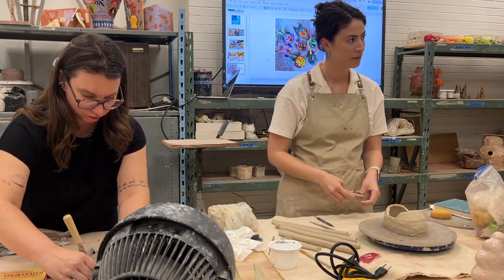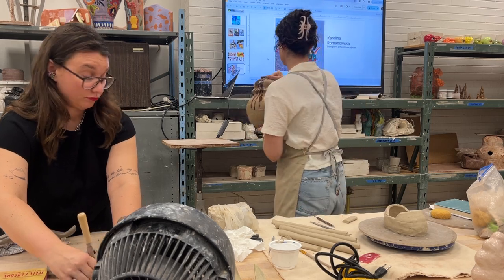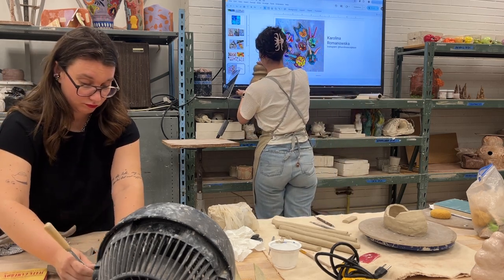Can we move your big pot? Yeah. Excellent. Thank you. Seems safe.